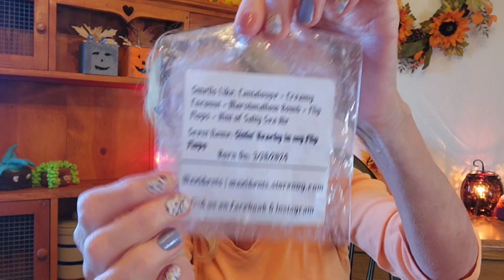Yes, this is a wonderful scent. Very strong though. I mean, this is a 2019 bar. And you guys, I only used 2 cubes. That's all I could use. I used one here, and I think one in the guest bathroom. And then I finished from Waxidents, Sitting Beachy in My Flip-Flops. So that went with it.